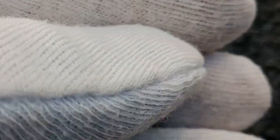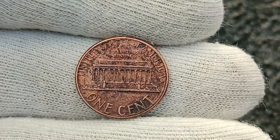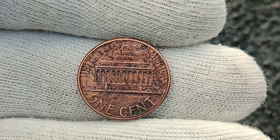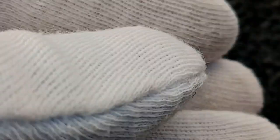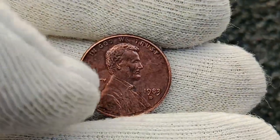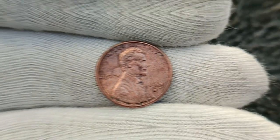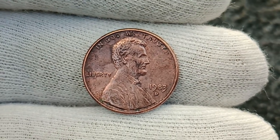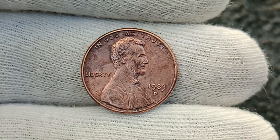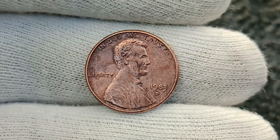Now, I know what you're thinking, I've got a bunch of pennies in my jar. How can I tell if I've got one of these valuable 1983 D copper planchet coins? Well, as I mentioned before, the best way to check is by examining the color and weight. If you find a 1983 D penny that's copper-colored and heavier than a normal penny, there's a good chance it's a copper planchet coin. But don't stop there. You'll want to get it professionally authenticated to know for sure.